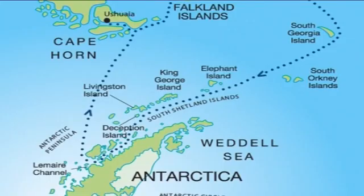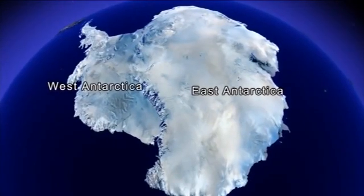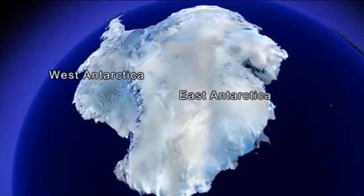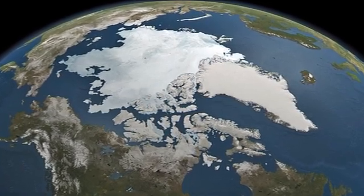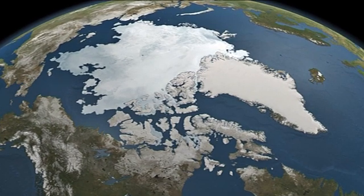In addition to the continental landmass, Antarctica has several large and small islands. For example, the South Shetland Islands just north of the Antarctic Peninsula. Some of Antarctica's islands are permanently linked to the mainland by sea ice, whereas others are connected only seasonally, in step with the pattern of sea ice expansion and retreat.